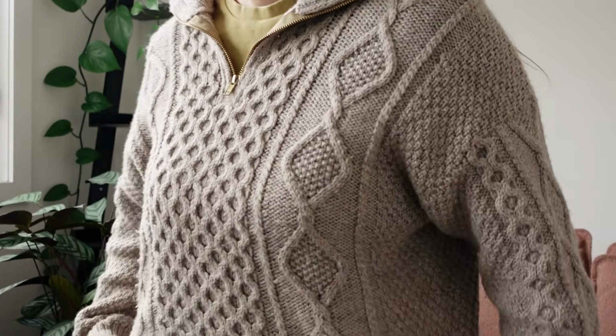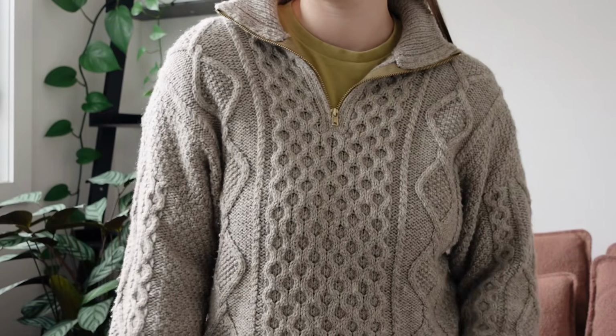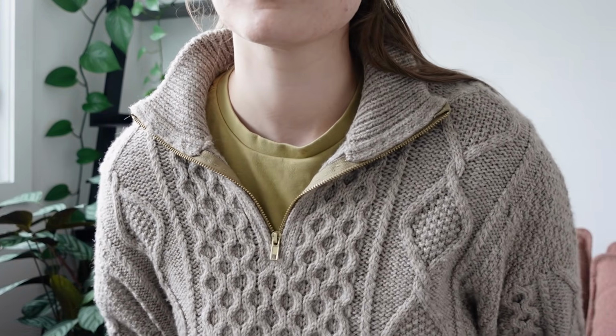I'm really happy with the fit of this garment and the drape. And I knit the size large for a finished bust circumference of 125 centimeters or 49.5 inches. I have a bust circumference of about 39.5 inches, so that's about 10 inches of positive ease, and that's really what I was going for. I think that is around what the pattern recommends as well.